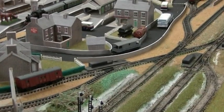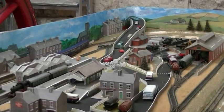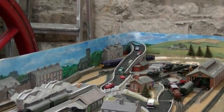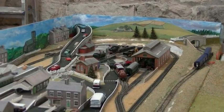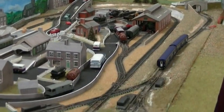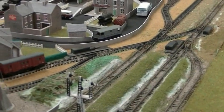This is an N-gauge layout that they rescued, that the chap's wife was threatening to put on the tip, and so he needed to find somewhere to place it rather than just throw it out, so the museum took it in.